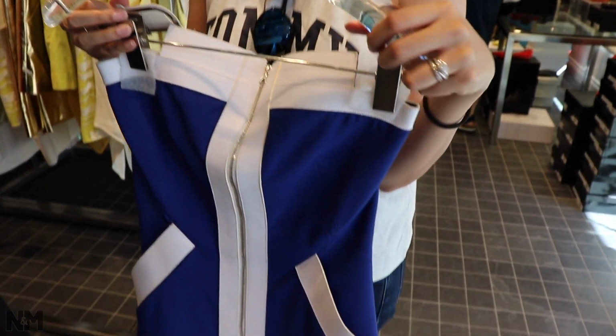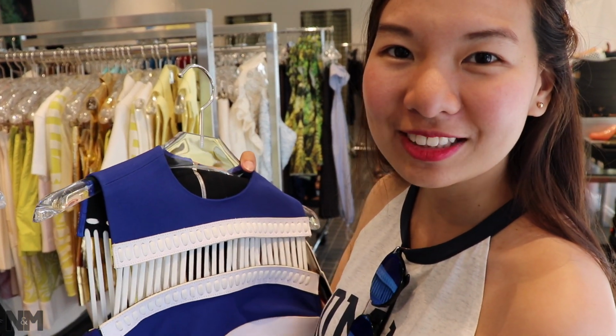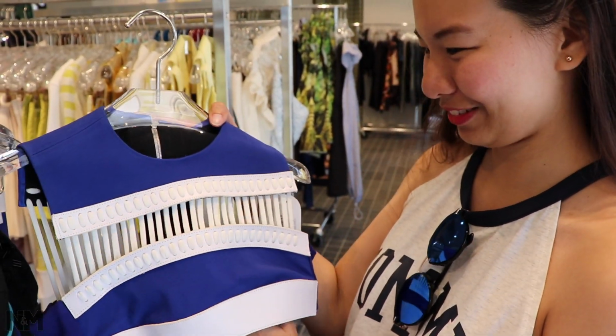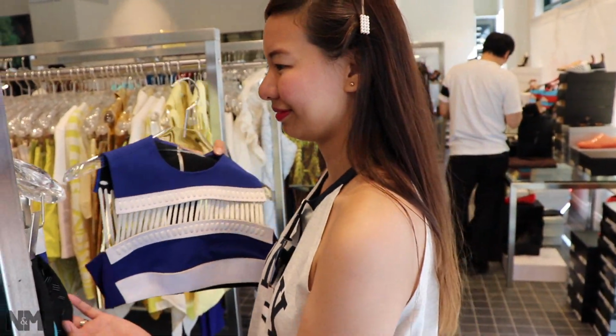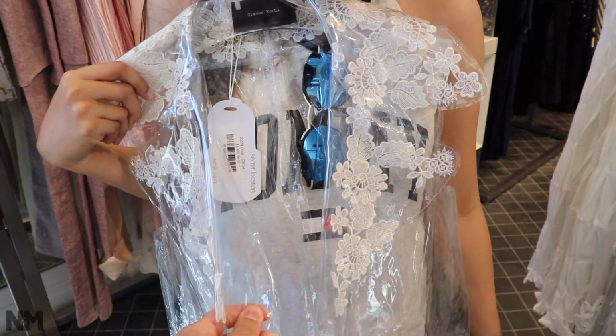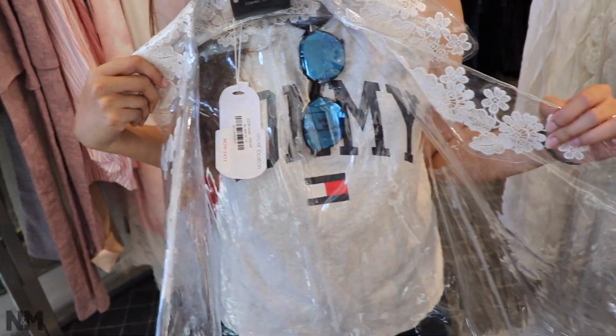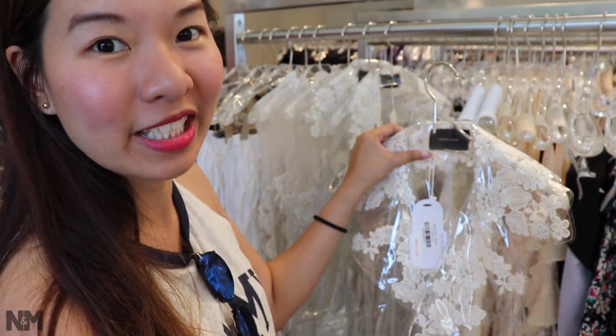Whoa. It's made out of gold or what? So heavy. $637. That's 90 off. You can get the top for $1,000. After 90 off, it's $312. Only $92 for the swimwear. Get this plastic raincoat, or I don't know, I don't even know what this is. It's $1,400. Now it's $430.